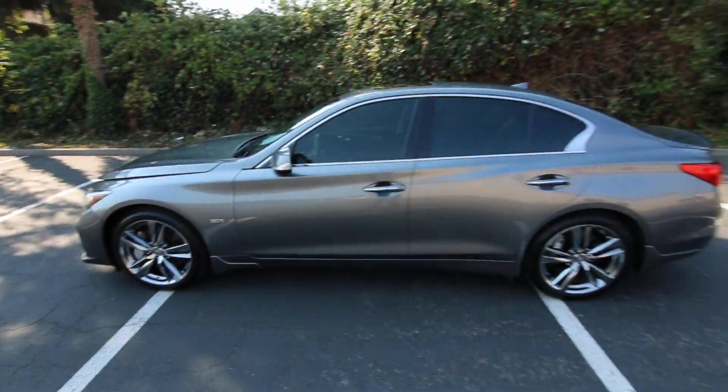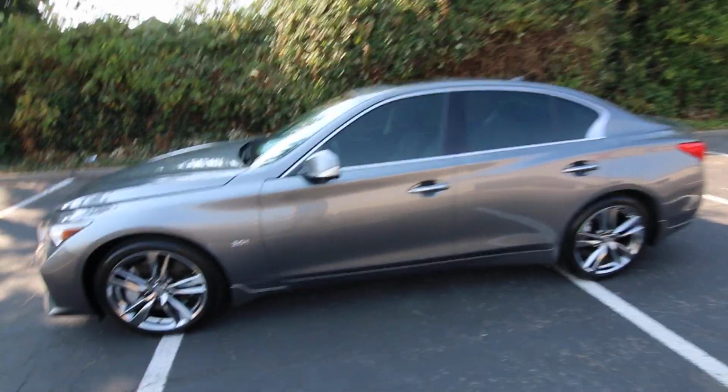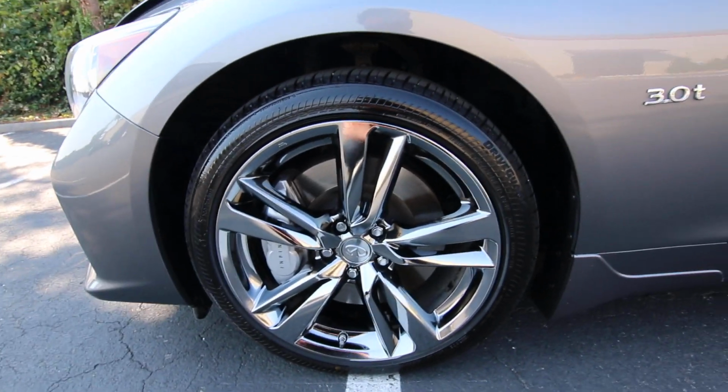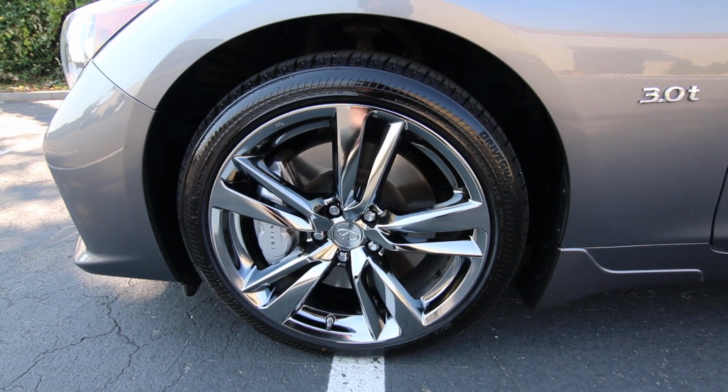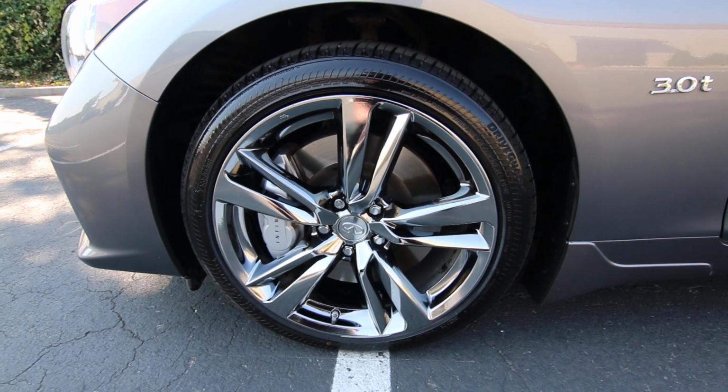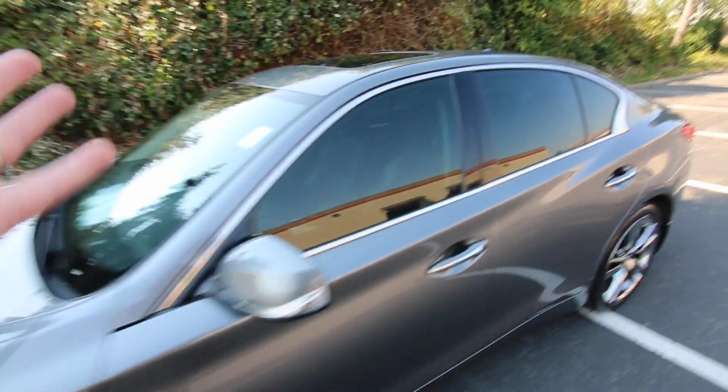Look at this beautiful color combination, platinum graphite, and you have these lovely upgraded accessory wheels and tires. You get bigger brakes as well with the Sport model. This one has tinted windows.